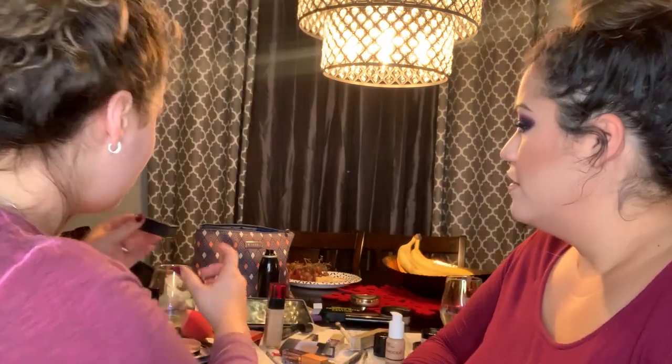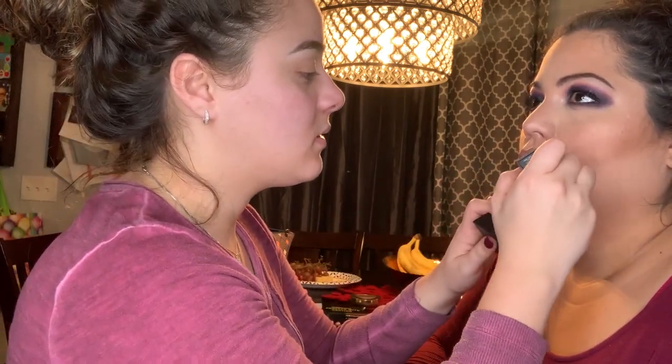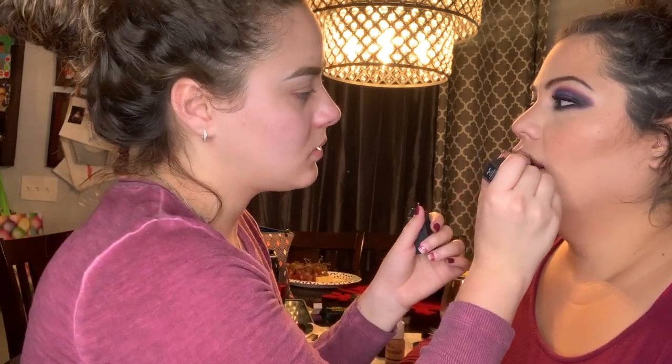For lipstick, we're gonna go in with the Morphe lipstick in the shade Creme. It's just a really pretty nude. And I'm gonna put this on her bottom lip. It's really creamy. All right, blend. And also on the top a little bit.